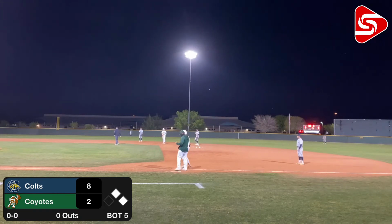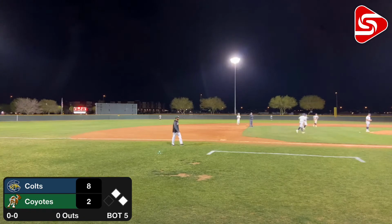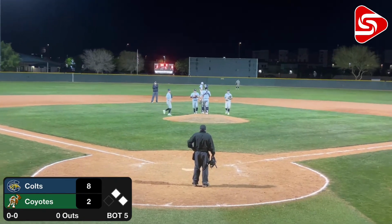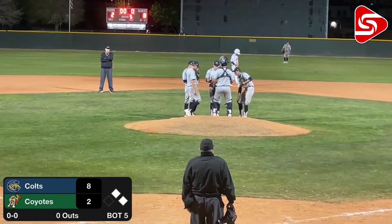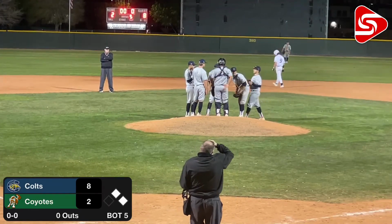And that'll be Shea who draws the walk. So now there's runners at first and second. That was an exciting walk. That was a very exciting walk. I love the intensity, although he bat flipped a walk. Yeah. We got a little infield conference for the Colts.